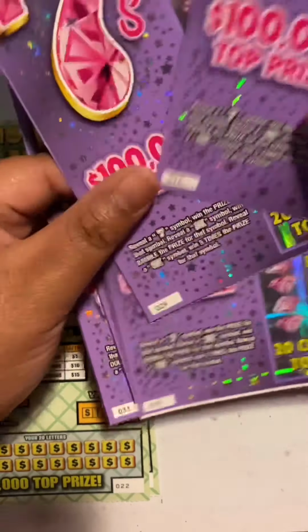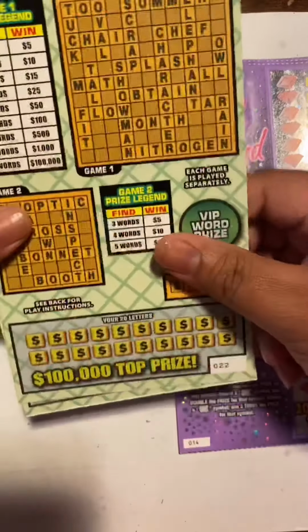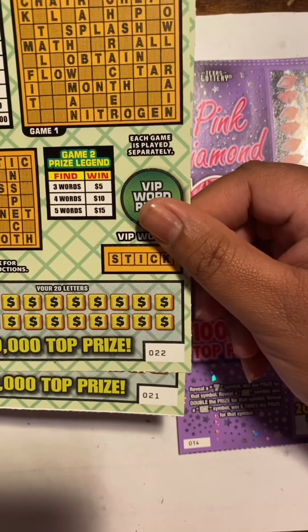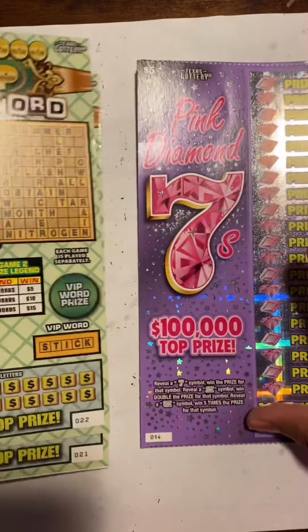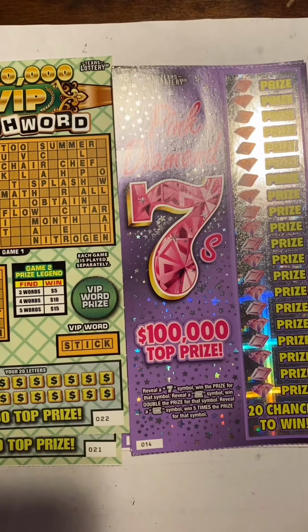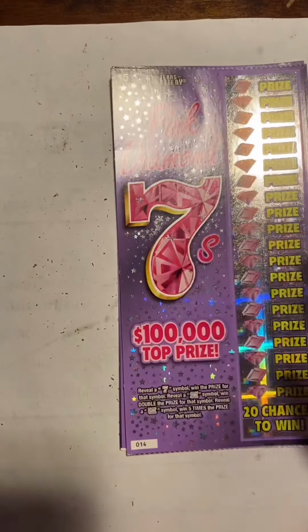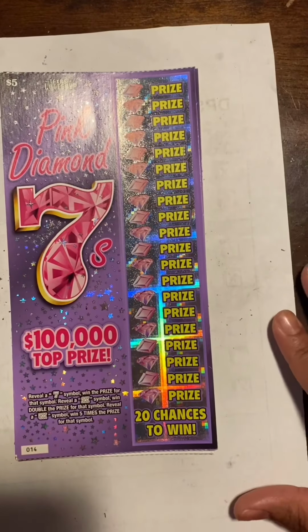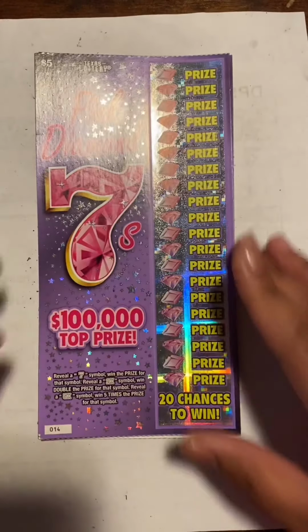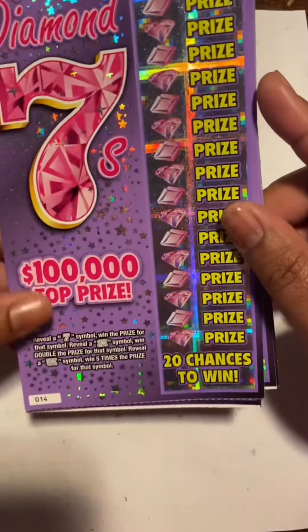So we're gonna play them in order here. I got them from two different stores. And I have ticket number 22 and 21. Remember, these are my new cards that are out. These just came out yesterday. So I am just super excited. The first card we're playing is the pink diamond sevens.